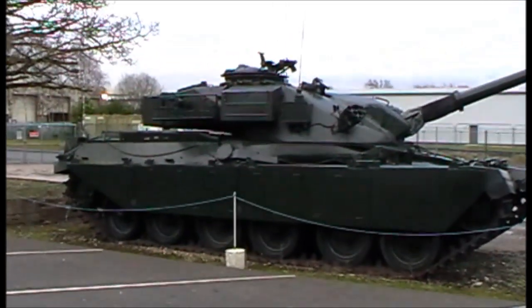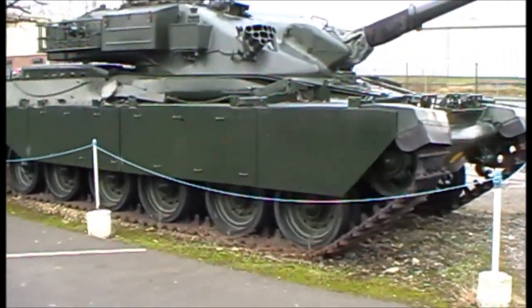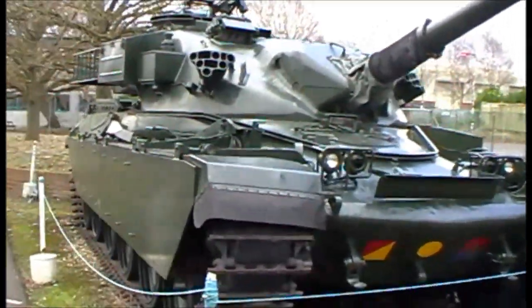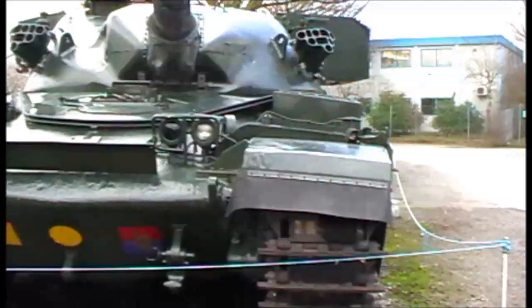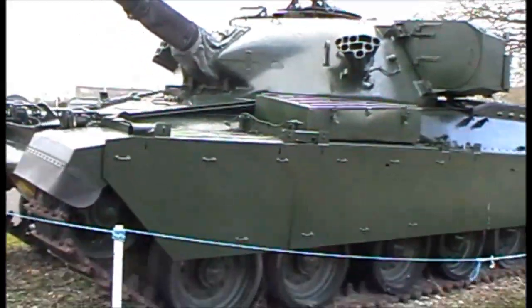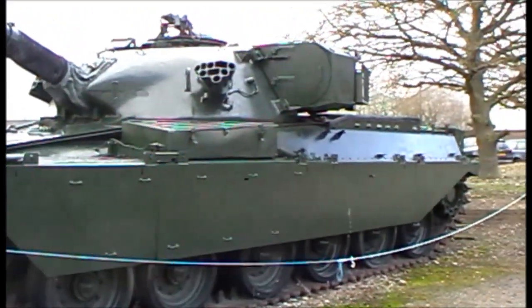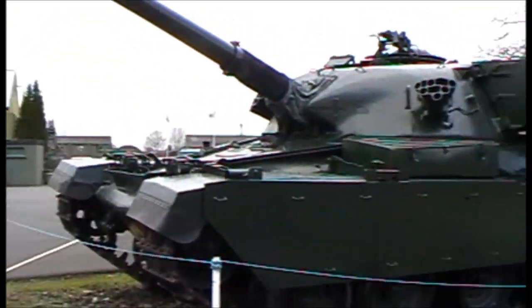Not sure whether that's a Chieftain tank or not. Plaque seems to be missing. I don't know, I'm not really up on tanks, but it looks like a Chieftain. Anybody out there can let me know, confirm that or tell me otherwise, that'd be good.